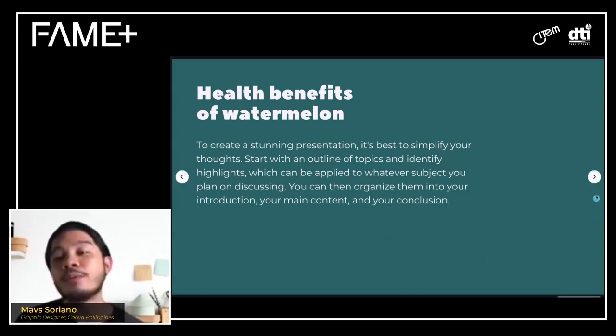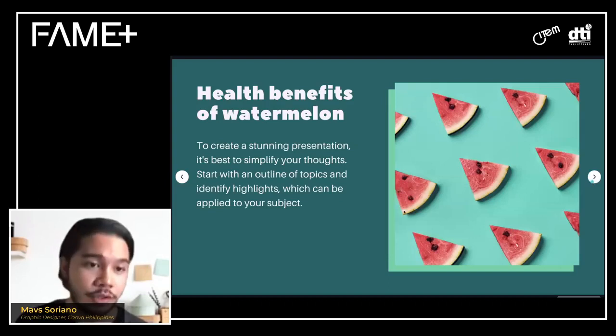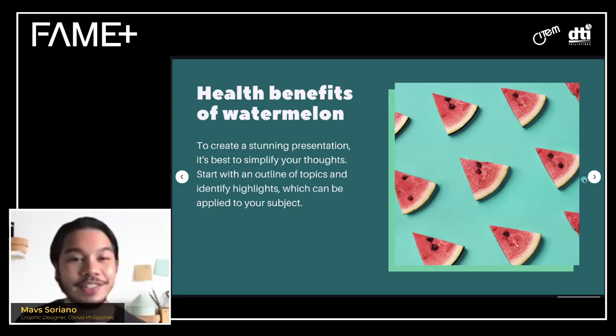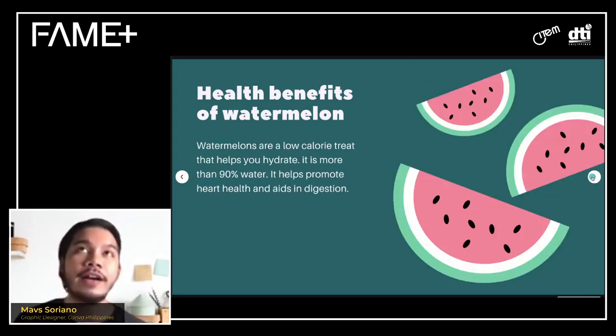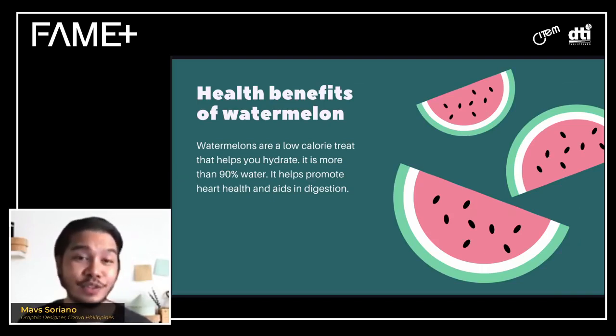So with that, we can make this slide more interesting by adding images and simplifying the text, so I can talk about it to you instead of reading it here. So that makes it more interesting to see, right? Another type of image that you can use is illustrations. If I'm not in the mood for using photos, I'm going to use an illustration to match the presentation. So this is how you can use illustrations in your presentation.